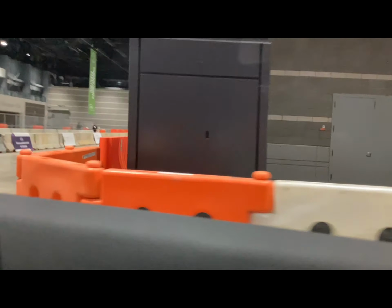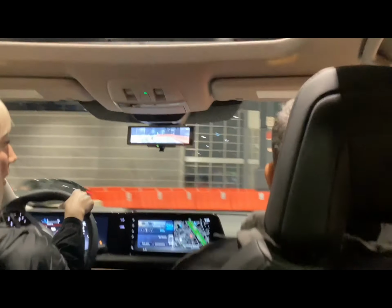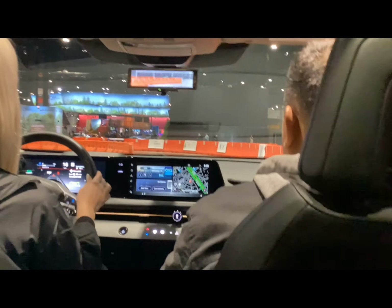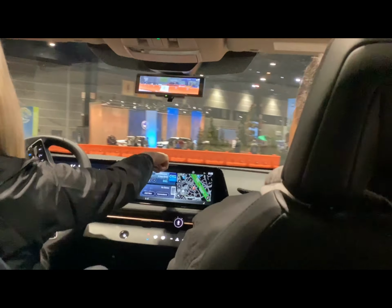So price point for this starts at $43,000, goes up to $60,000. Range for the base, it's going to be $215,000, and then it jumps up to $265,000, $280,000, $289,000. This one is, and $300,000 we have too.